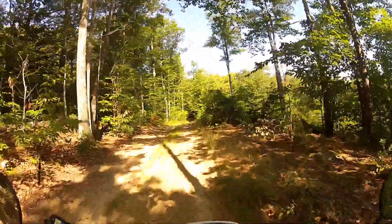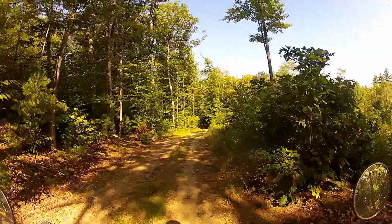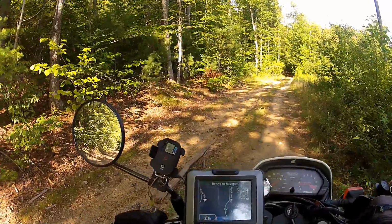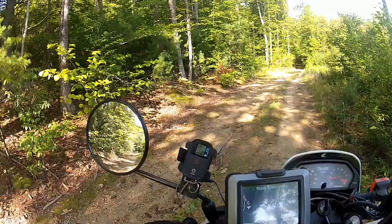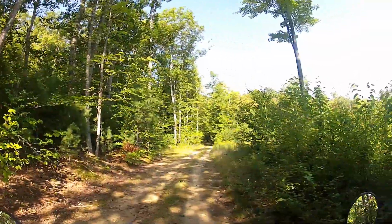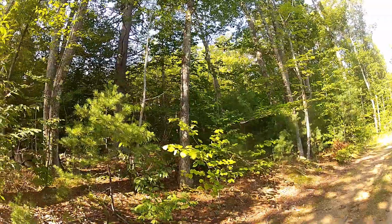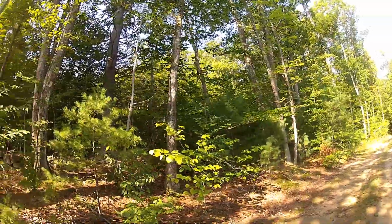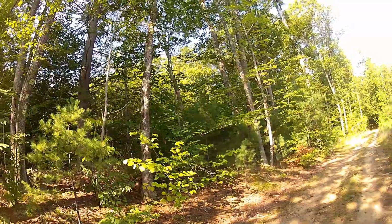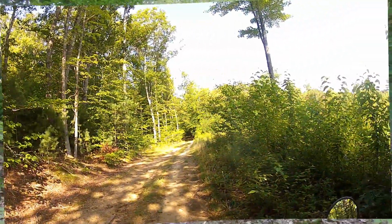All right, this is where I stopped the last time, and that's where I discovered my GoPro wasn't working. But currently, I've got about 15 minutes on this tape. I'll play the other video over here a little bit because right up in there, there's an outhouse somebody put up. I don't know if they camp up there or what.